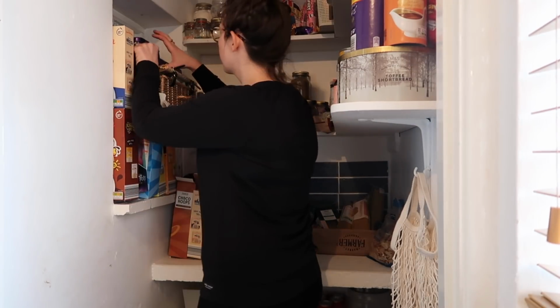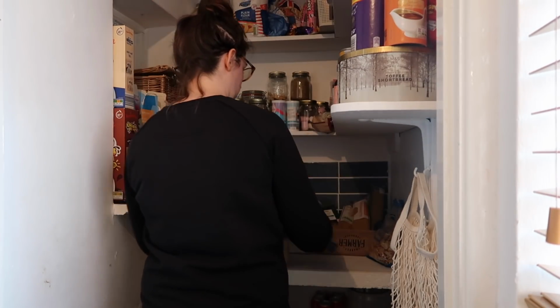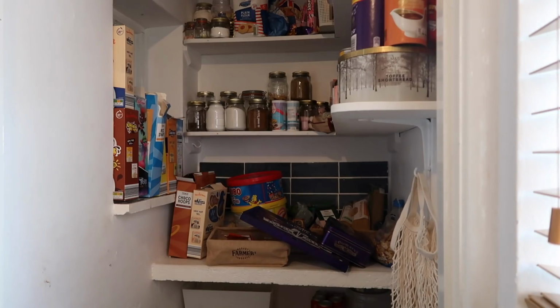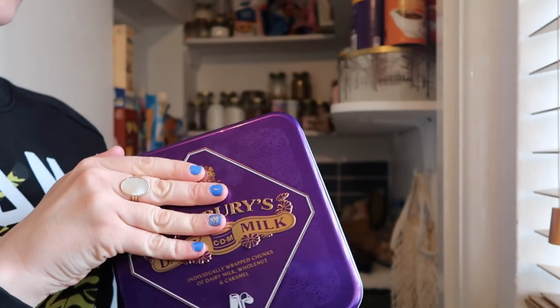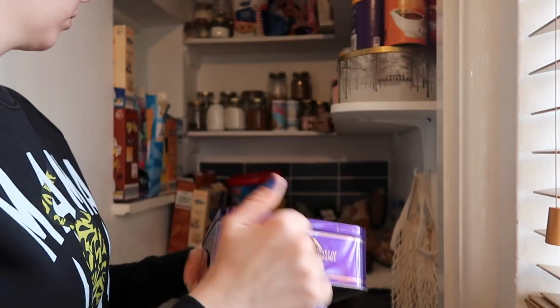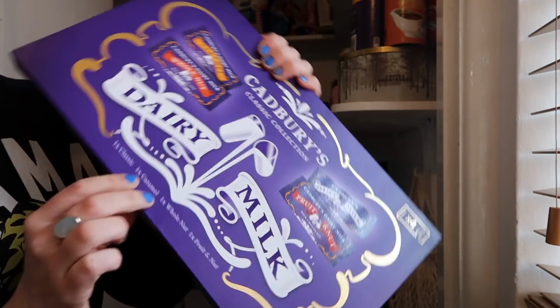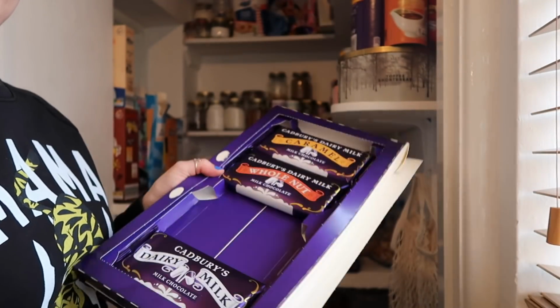Moving on to the top shelves and the little windowsill. This basket I've just taken out is actually our Christmas Eve basket that is still there. And then I've got this empty Cadbury tin. So I'm gonna unpackage all of the chocolate that we got for Christmas and hope that it all fits into this tin. There is chocolate just chucked on all of the shelves, so I have to go around and find it.